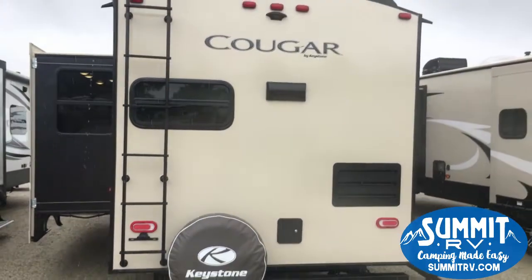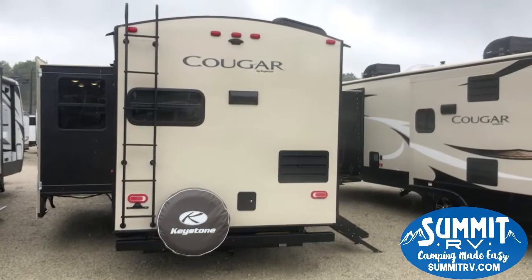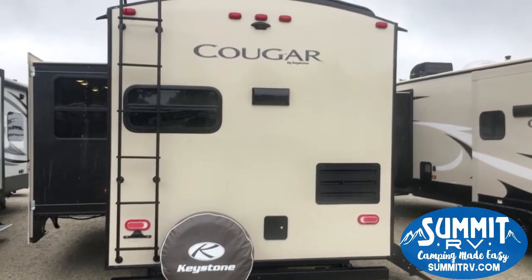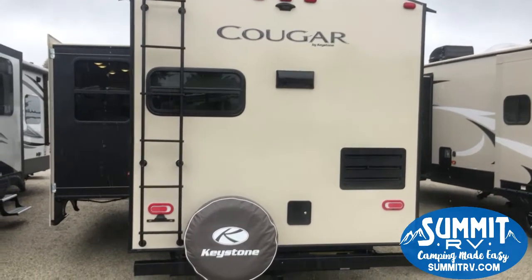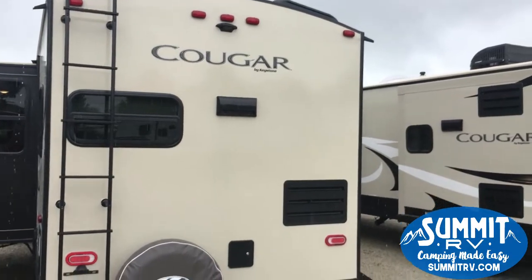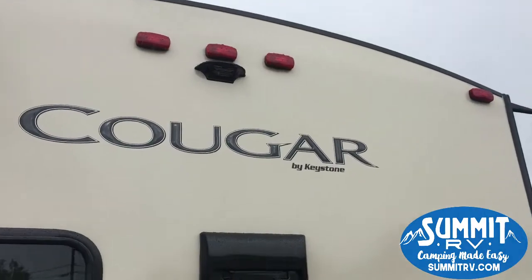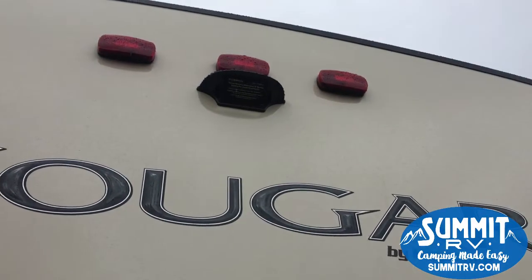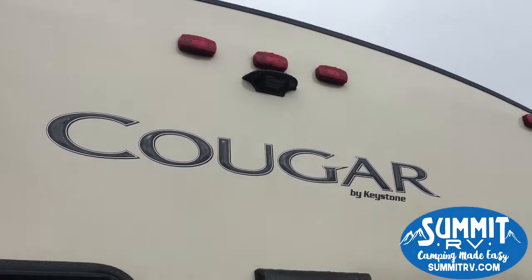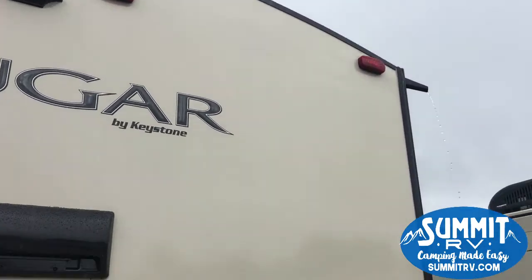On the back of your Cougar you do have a ladder, and that is a fully walkable roof on your Cougar travel trailer. And a lot of people don't mention this as well. You can also walk on the slides. They do rate them for that as well. But ladder on the back, Furrion backup observation camera prep already ready up there, so if you're planning on towing it long distances, maybe you want to be able to see what's behind you while you're going down the road, that's a great thing to add onto your trailer.